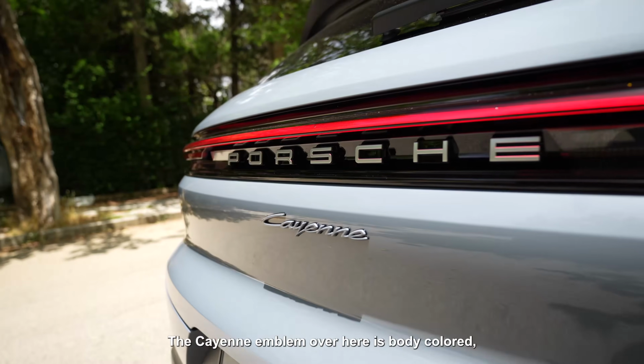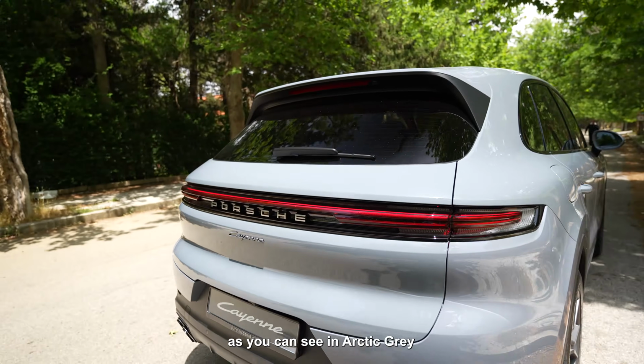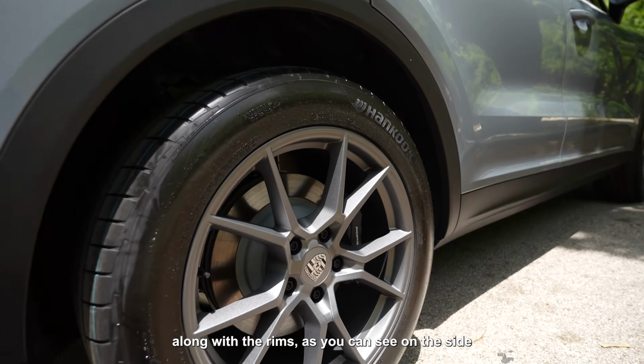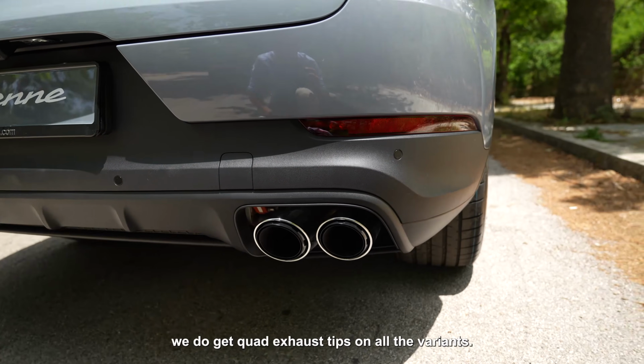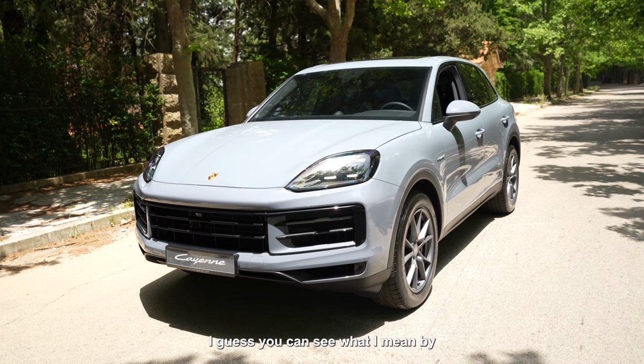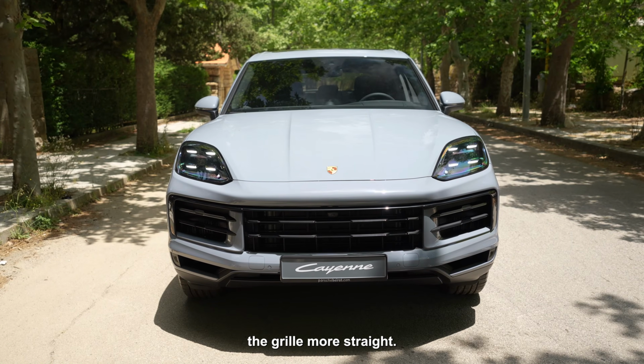The Cayenne emblem over here is body colored, as you can see, in Arctic grey, along with the rims, as you can see on the side, which have this nice finish to them. Even though this is a hybrid, we do get quad exhaust tips on all the variants. I guess you can see what I mean by the design has been more sharpened, the grille more straight.